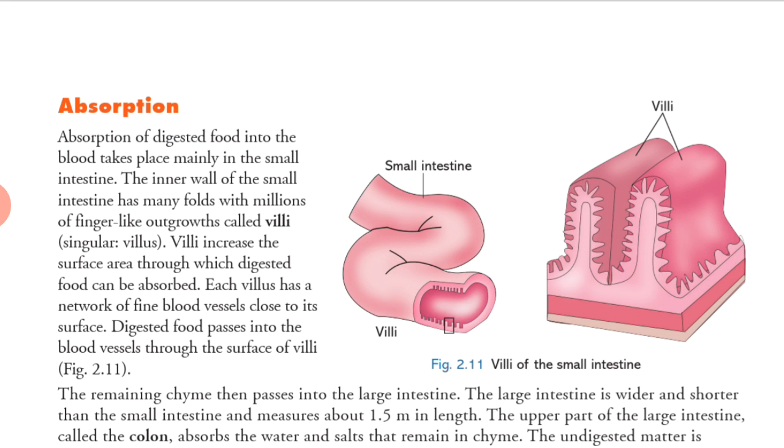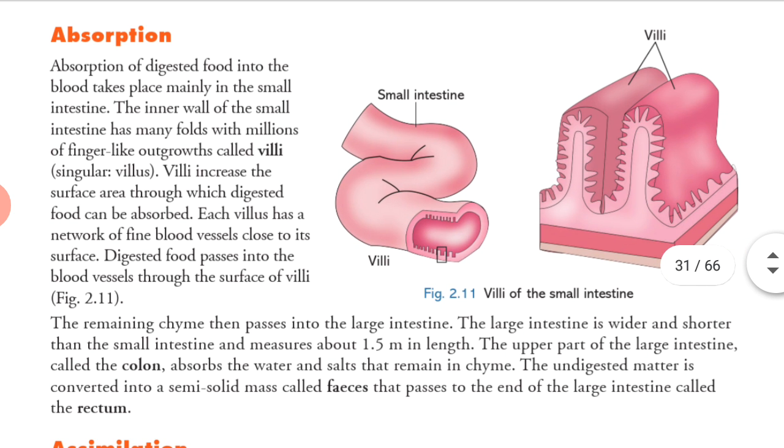Now, how does the absorption of food take place? The absorption of digested food into the blood takes place mainly in the small intestine. The inner wall of the small intestine has many folds with millions of finger-like outward growths called villi. Got it? Villi increase the surface area through which digested food can be absorbed. Each villus has a network of fine blood vessels close to its surface. The digested food passes into the blood vessels through the surface of the villi.